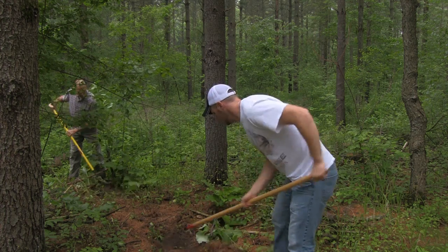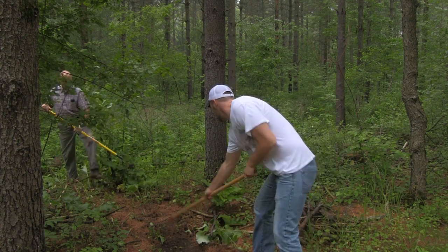Well, that's going to do it for today. And like I said, these are just projects that you can do anywhere. I'm hunting on permission here, and the places I hunt are just pretty much solid chunks of timber. And I can't really put a food plot in here, but doing things like raking a path past my stand or raking a path to my stand to make it quieter, getting in and out, those are going to add up and help the odds of me being successful this fall.